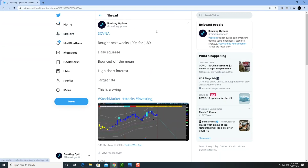this is the thread. This was from Friday. I don't know why the date isn't up there, but this was from Friday. Bought next week's 100 calls for $1.80. It's on a daily squeeze. It bounced off the mean. High short interest. It has like 38% short interest. Target 104, which is in between that 101, 105 area I showed you. This is a swing, which meant we were holding it over the weekend.